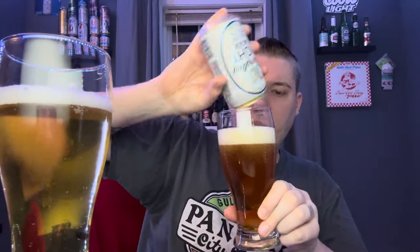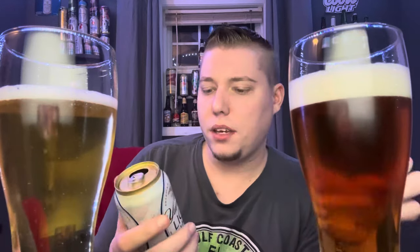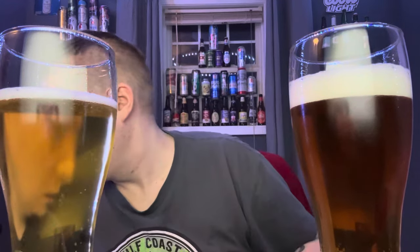All right. Yeah, look at that. There's a clear difference there. A thicker, more prominent head as well on the Yuengling Light Lager than there is the Natural Light. Okay, so we got them poured up. Also, the Yuengling Light seems to be just a little bit more carbonated. I don't know if you guys can see the bubbles in that, but it's kind of hard to see because of how dark the beer is. But, as always, there's a head on this beer. There's not on the Natural Light.